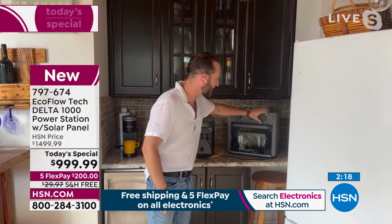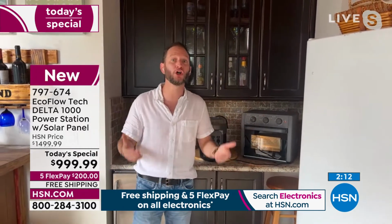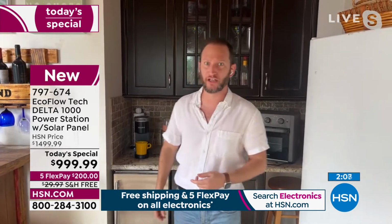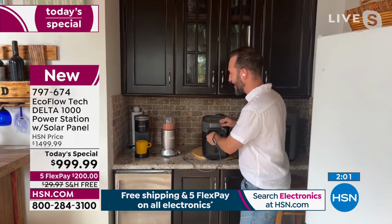This can do all of your heating elements, your blow dryer, your microwave, your stove, your countertop oven, your air fryer, so you can cook your food. I believe with a microwave, over an hour that you can be cooking food. Your high wattage appliances like your blender. Again, keep in mind, simply plugging things in. That's it.